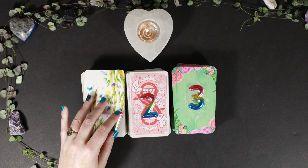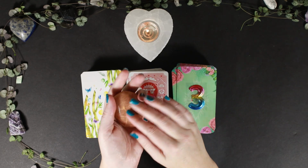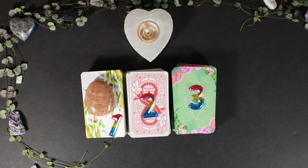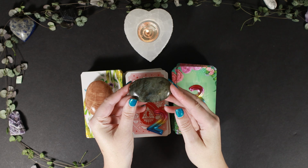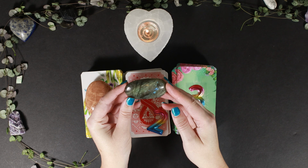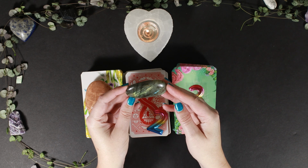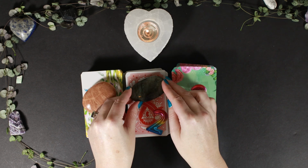And for group number one, the object is a pink moonstone. I'm going to do all palm stones today. So pink moonstone, and this is a panda deck. And for group number two, the object is labradorite. There's this beautiful flash that happens in labradorite, yellow and blue flash on this one. So you can kind of see it glisten in the light there.